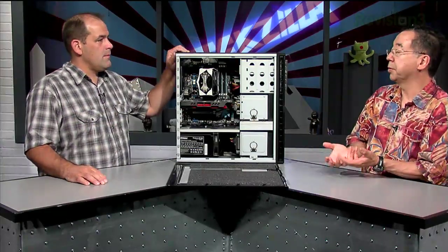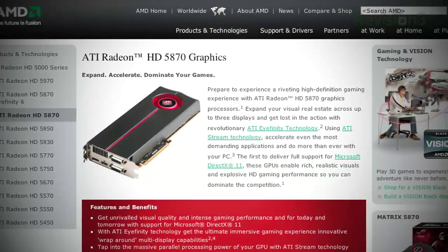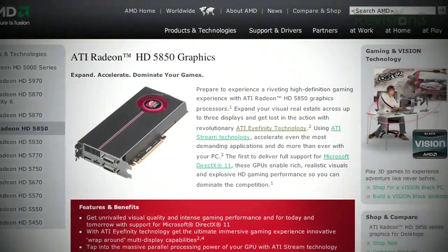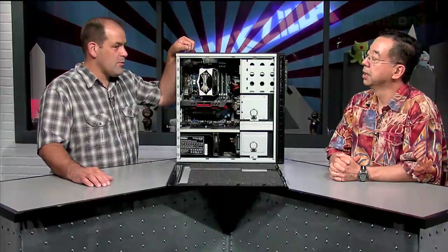No, he doesn't. The question is how far down he wants to go, because the Eyefinity card's $500, right? A Radeon 5870, just a standard one, is still about $360, $380. 5850s are almost $300, so you're still talking close to $500 if you want a fairly high-performance card. Now, if he's not a big gamer, he can go down to 5770s, which are like $160, and then he can do it for $300, $350. That's actually getting pretty reasonable in price.